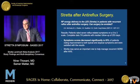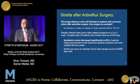This is another study from McCluskey and Lena, who I think has left. And this comes from Emory, where patients were assessed who had recurrent reflux after anti-reflux surgery, recurrent GERD. And they found that they were able to achieve marked improvement, significant improvement in 85% of those patients. And they concluded that Stretta may serve to help manage recurrent GERD after anti-reflux surgery.